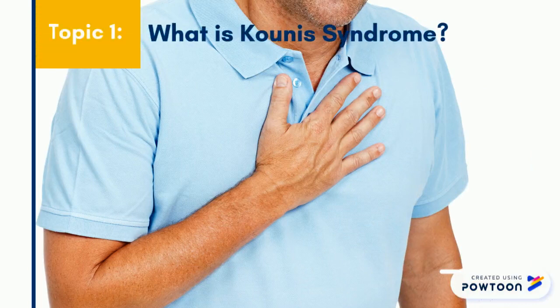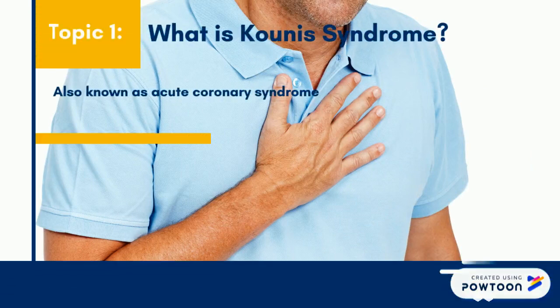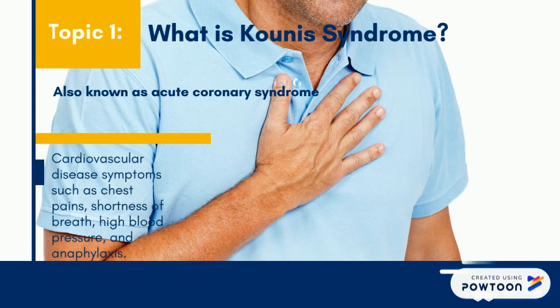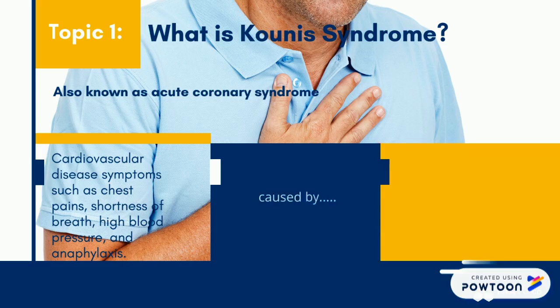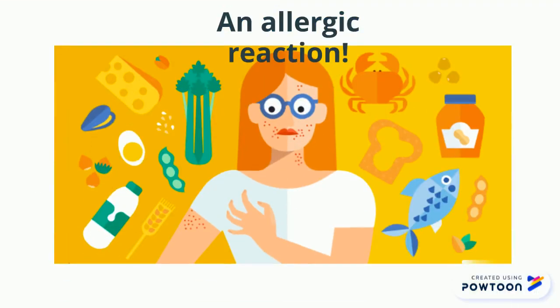Kounis syndrome is also known as acute coronary syndrome because it typically affects the coronary arteries. Kounis syndrome is subsequent occurrence of cardiovascular disease symptoms, such as chest pains, also known as angina, shortness of breath, high blood pressure, and anaphylaxis. All of the previous symptoms mentioned are due to a severe allergic reaction.